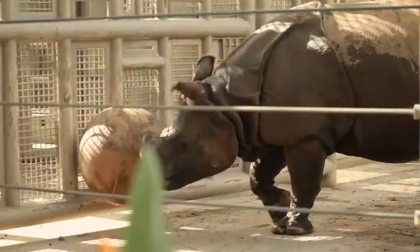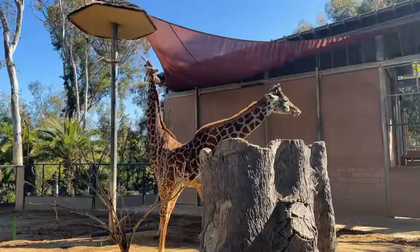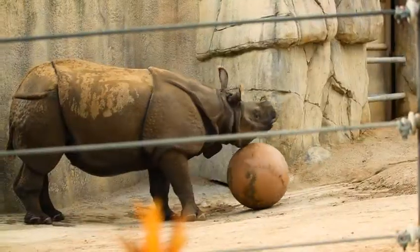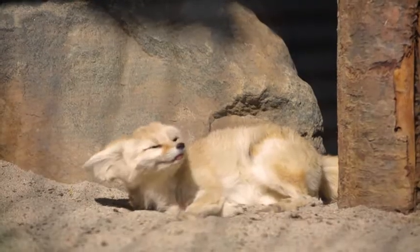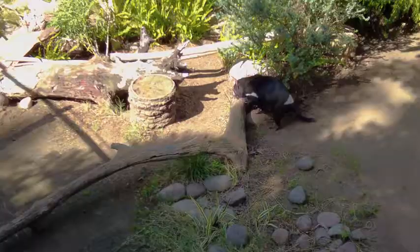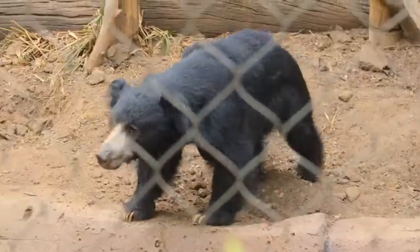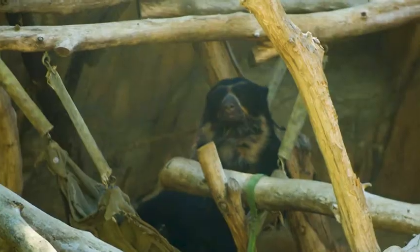The urban jungle and outback are just a few minutes walk from the park's entrance. This is where you'll see some of the park's most popular animals, like giraffe, hippo, rhinoceros, cheetah, the phoenix fox, and koala. And nearby are the Tasmanian devils. If you walk down Center Street, this is where you can see sloth bears, grizzly bears, and Andean bears.